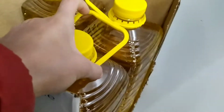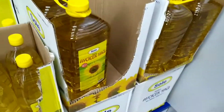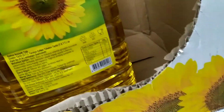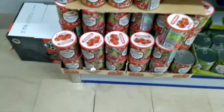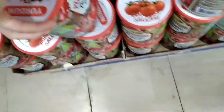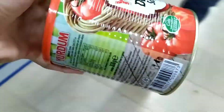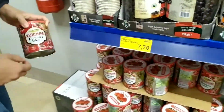So guys, 5 liter oil, 147.50. Very expensive for the 5 liter one. Let me show you where it's written, 5 liter. 147.50 is too expensive. Ketchup we have, I think. So tomato paste. It's broken. Where is it broken? That. So this is broken. Nice one, we will buy. This is it, okay. Take a nice one. We can take one, this one also.